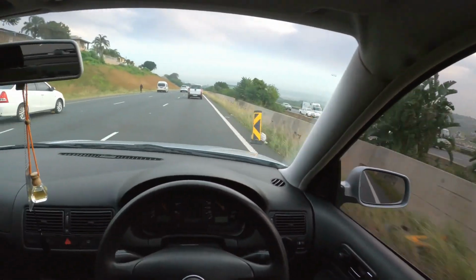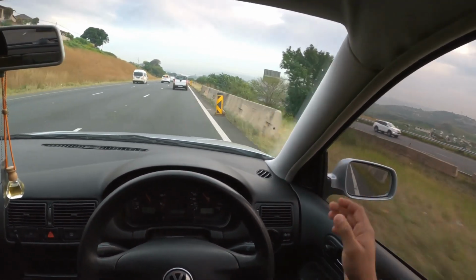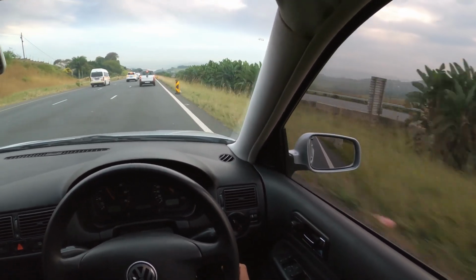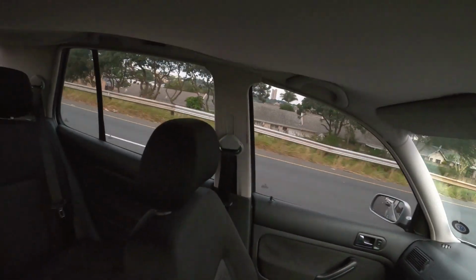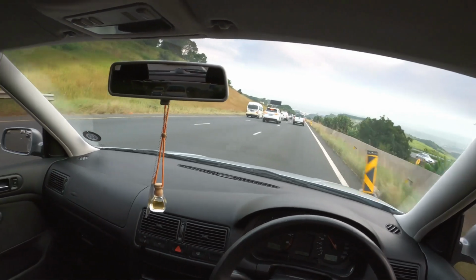Visibility out is actually excellent. The windows are nice and big, you can see everything. Mirrors are actually quite large as well. You can get your blind spots. Even if you look to your blind spots, you can see just about everything. Only that C pillar is a bit too fat, but it's not bad.